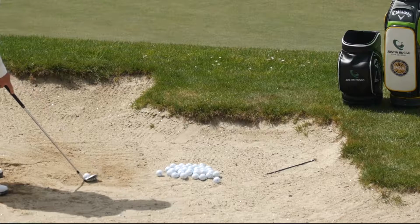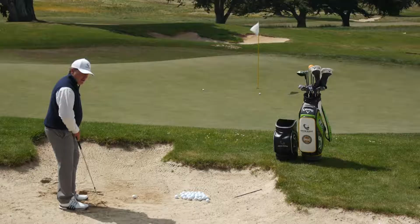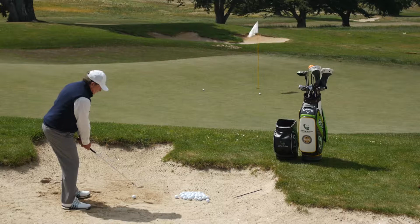I'm going to place it in the front part of my stance near my front left foot, and I'm going to strike the sand somewhere 2 to 4 inches behind it.